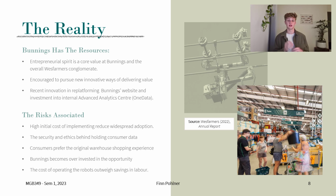Obviously, there's going to be some risk associated with this, like the high initial cost of implementing could reduce the widespread adoption of the opportunity, because there's 507 locations. That's going to be hard to put in the infrastructure for the cables. Each robot would be quite expensive, and the machine learning AI technology.